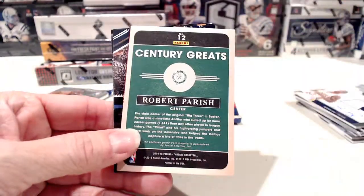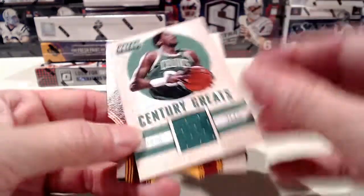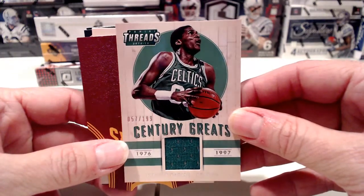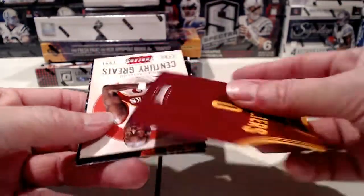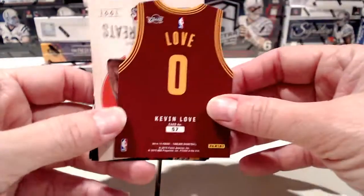We're going to have a Century Greats coming up. Robert Parrish for the Celtics, and that is numbered to $1.99 on the Robert Parrish fabric kit for the Celtics. We pulled a Larry Bird Century Fabrics out of one of these boxes sometime in the last couple months. I think it was numbered to 25. So they do have some cool stuff in here.